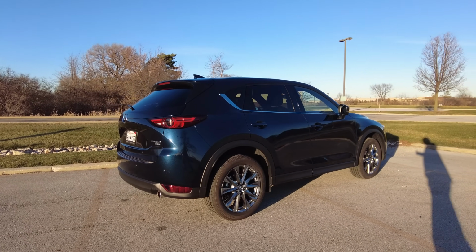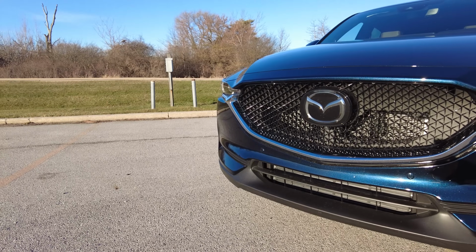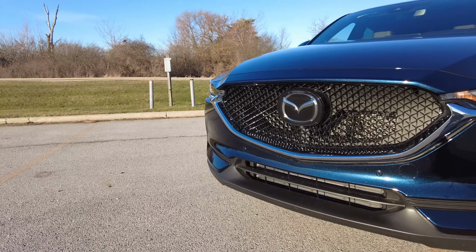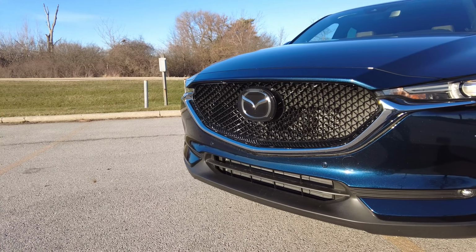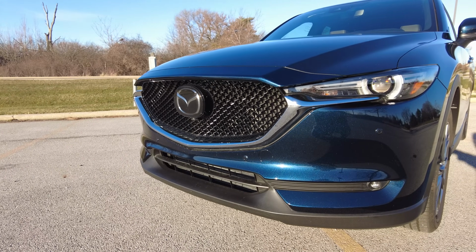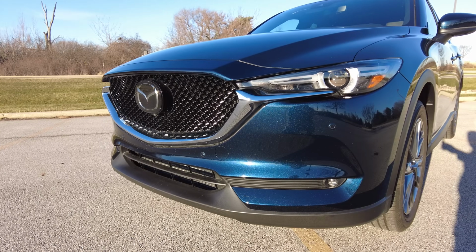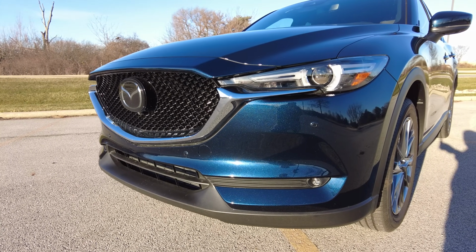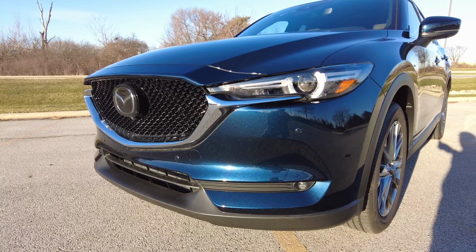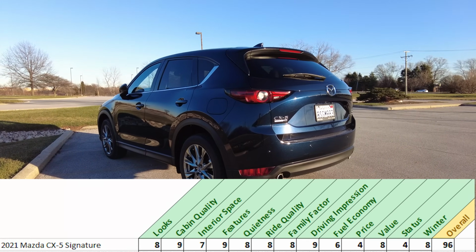However, the one thing that truly holds back the CX-5 is the size. The second row legroom and cargo room is among the smallest for this segment, and there are subcompact SUVs that are larger. The new screen would be slightly better with touch, and lastly, some optional features you find in other SUVs are not offered in the CX-5. Overall, I'm giving the brand new 2021 Mazda CX-5 Signature a score of 96.